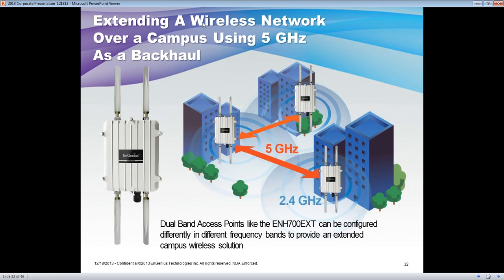Okay, this is just a little illustration of one of our dual radios, the EN8700EXT. Again, it's IP68, so it has the waterproof housing. Say you have a little college campus, you're bridging the signal with the 5 gigahertz and then rebroadcasting with the 2.4. As you can see, they're looking at each other, so they have a clear line of sight. So you're using a bridge and an access point at the same time. With the existing antennas, the coverage you're looking at is maybe 800 to 1,200 feet. If you do want to go further, you just need to look at upgrading the antennas to possibly directional antennas with higher gain. Next one.